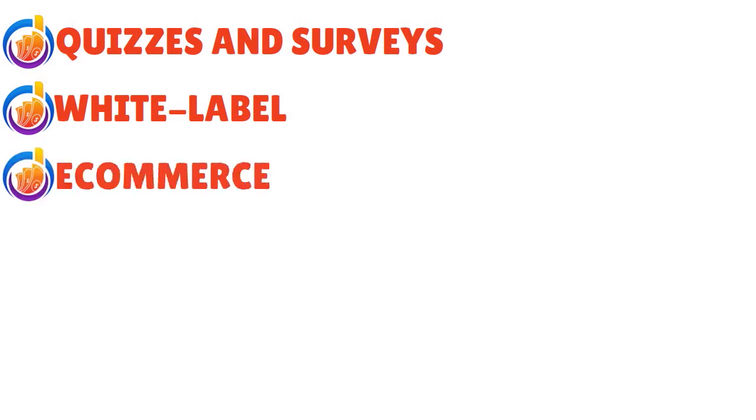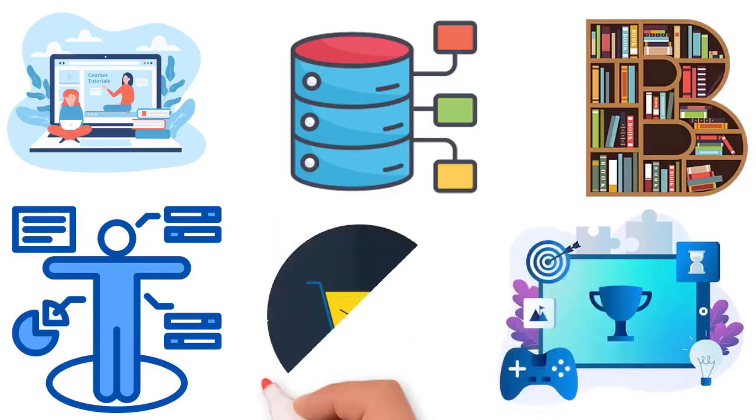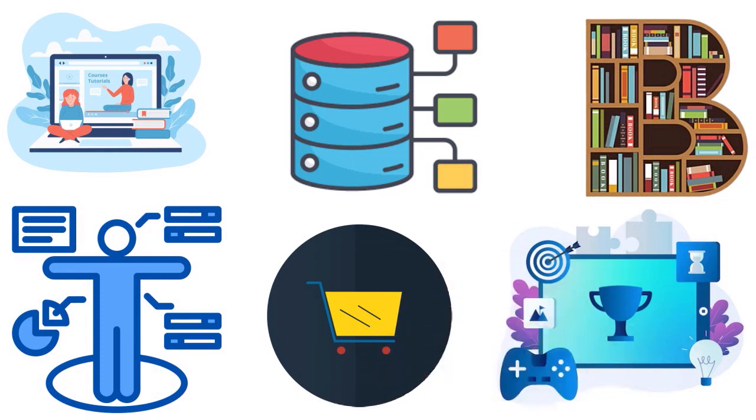And you have e-commerce functionality. So if you want to integrate your ProProfs platform onto your e-commerce store, you can do that, not a problem. And you actually can see this in the integrations that are available within ProProfs.